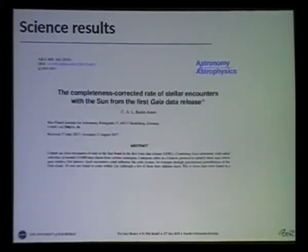This was a paper that I picked out that was quite interesting, based on data release 1. So geologists will tell you that if you look at the fossil records, there's a number of mass extinctions on Earth that seem to have a frequency of about 30 million years, if you kind of squint when you're looking at the graphs.